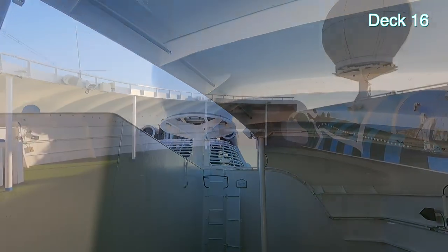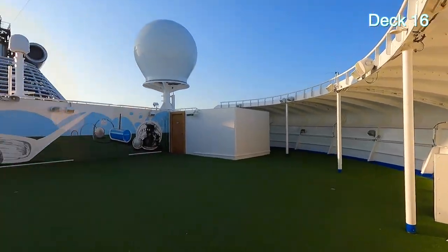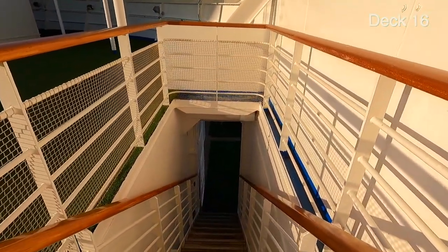Do not climb. So officially, we're on Sports Deck 16, and this is the lawn port. But it doesn't attach to any other part of 16. That's why it has its own stairway. Let's go back down.